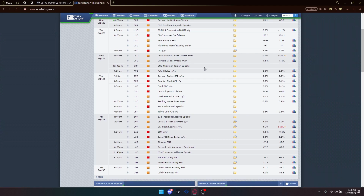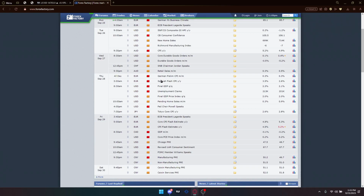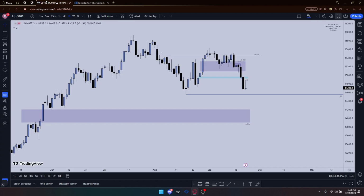Major news events for next week. We got some pretty big news on Tuesday and Thursday for the dollar, and FOMC member speaks on Friday. So the beginning of the week and the last 2 days of the week are going to be the most impactful for next week to expect these levels to be drawn down into.